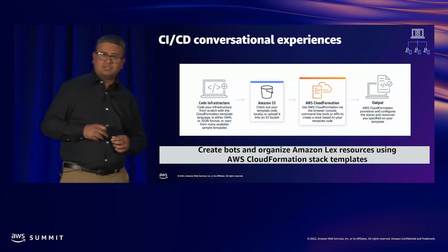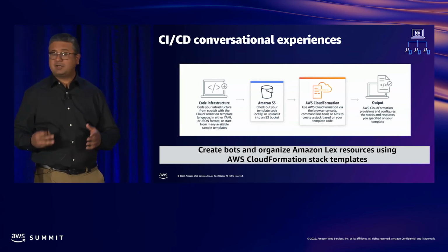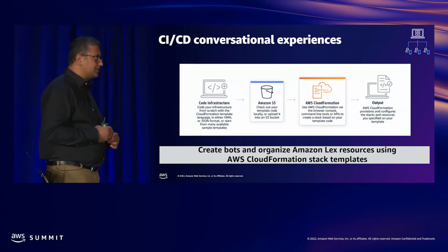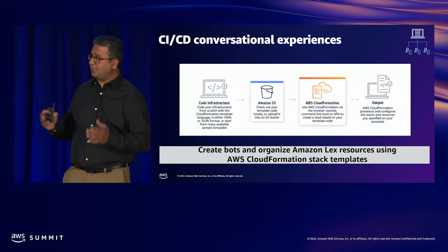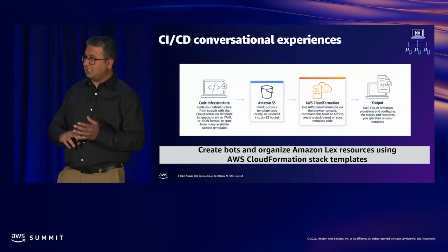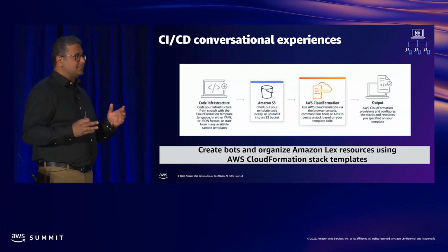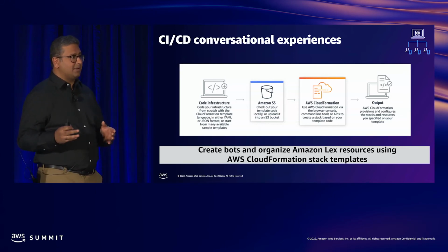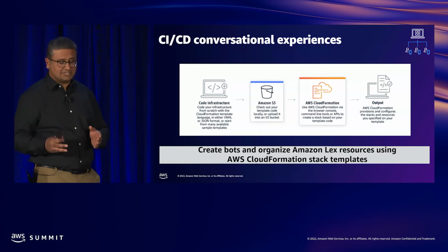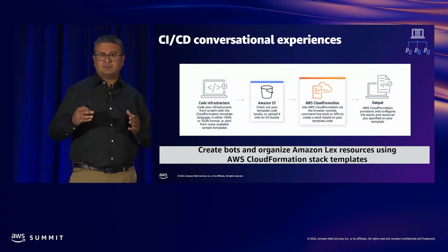Once you have built out the experience with the supporting business logic, you are now ready to deploy. We have seen customers follow an account level distinction where they may have separate accounts for dev, stage, and prod. As you think about different stages, it's important for you to be able to navigate these stages. Amazon Lex supports CloudFormation, so you can actually go through these stages and deploy and promote when you're ready.